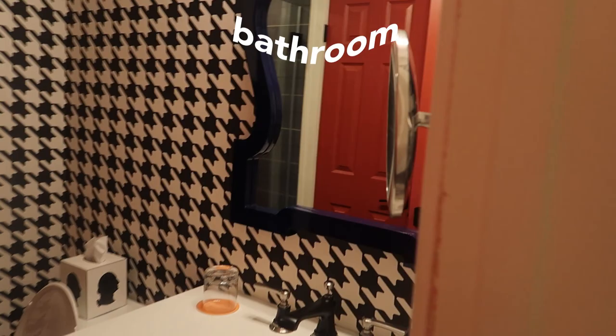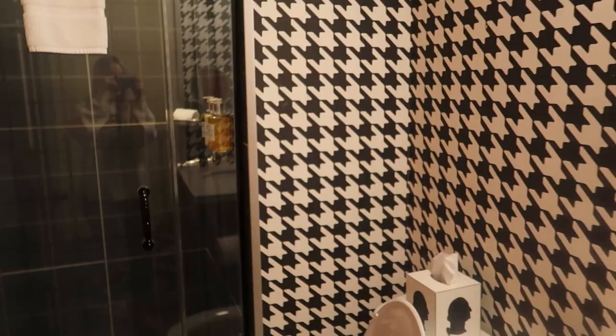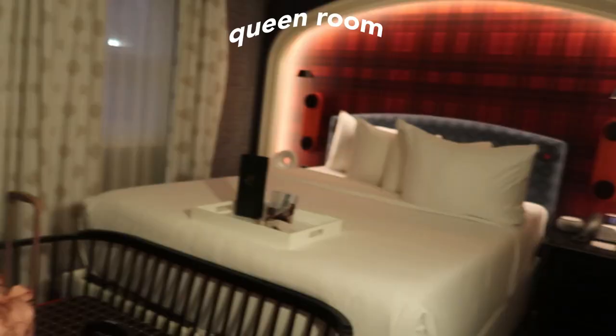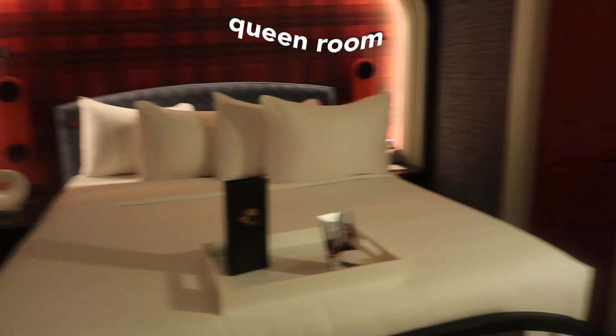This is the queen room bathroom. There's a shower. I love this bathroom so much. The color scheme in here is so cool. And then this is the queen bed right here. And then it has a little mirror. Door to the bathroom is right there. And then there's a closet and TV.